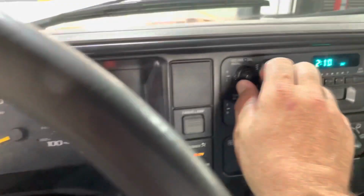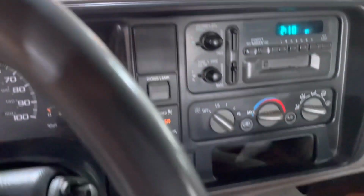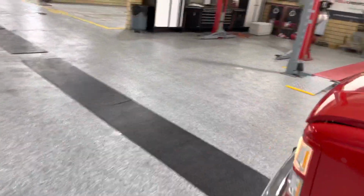AC blows ice cold. Radio plays nice. AC blows ice cold, and the truck has a great sound. Listen to this. Good old 5.7 liter. Okay, I'm going to shut it off here. Well, actually, let's just go ahead and take a peek under the hood while we've got it running, and then we'll get the other side of the interior.